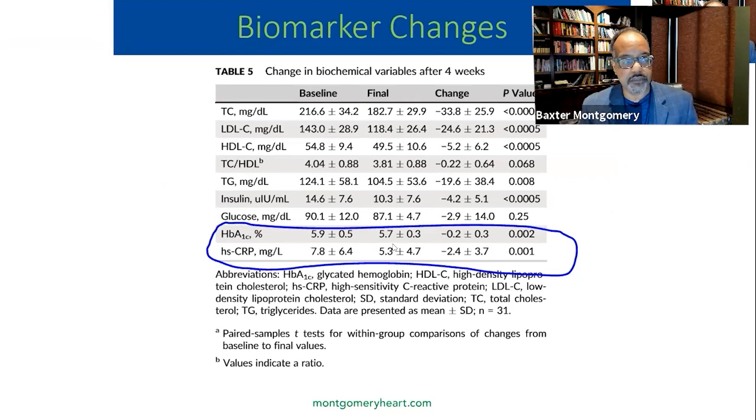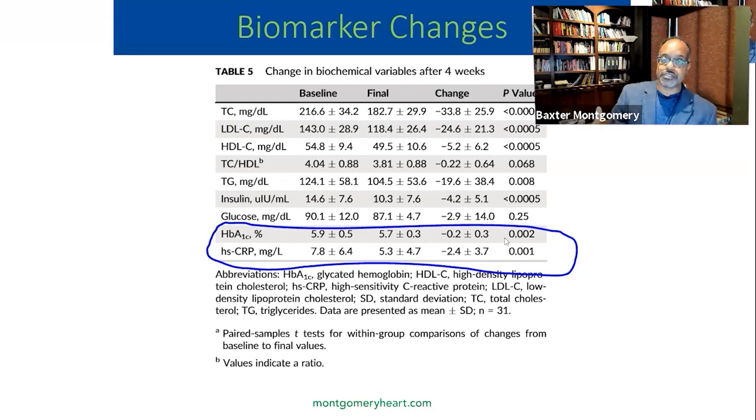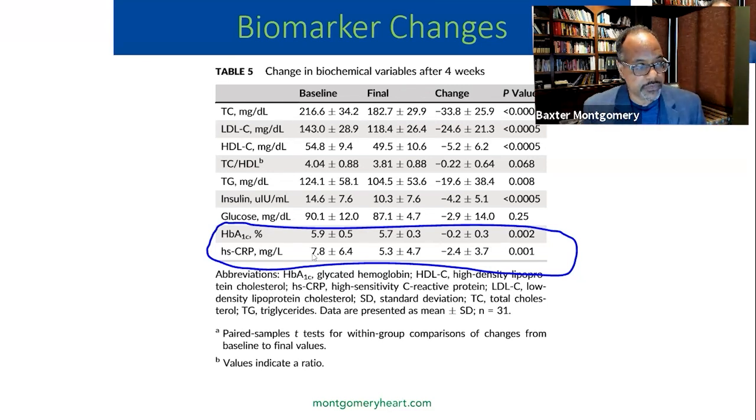So what did we see on a biochemical standpoint? First of all, total cholesterol, LDL cholesterol went down. So did HDL cholesterol. That typically happens on a plant-based diet that we see. The triglycerides also went down. Notice the glucose level did not go down significantly. Now that's important. So the fasting glucose level from baseline to end did not go down significantly. But what did happen is that we saw about a 3.4% reduction in hemoglobin A1C. That was statistically significant.